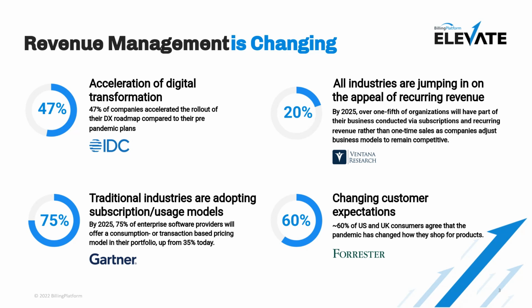Another change is that traditional industries such as manufacturing, medical device, and heavy equipment companies are taking that a step further by adopting both subscription and usage models. So rather than selling an imaging device or an earth mover outright, which can really cost thousands of dollars, these companies are able to provide that equipment for a minimum monthly fee, plus additional charges based on the usage. So in the example of an imaging company, a company can charge a flat rate fee plus a fee based on the number of images captured.